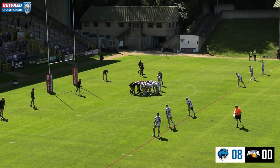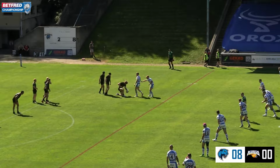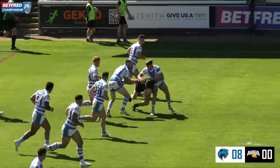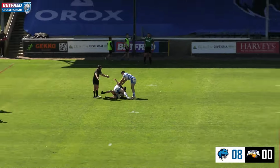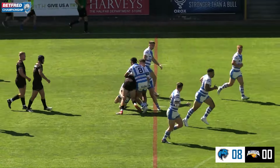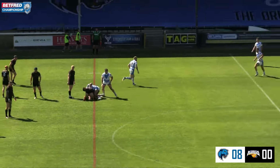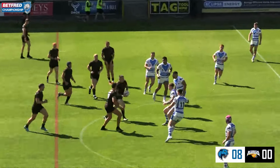As we break from the scrum, Tibbs with a tackle. As Toll tries to steal some yards with a fast defence, wise to it. Tibbs and Keys put the man down. As Tangata again works hard in defence, helped out by Tees once more, and Connor Davies involved. The tackle of McMillan.